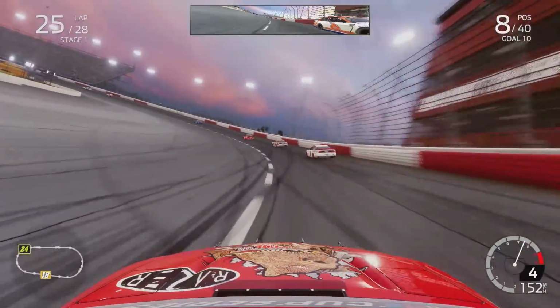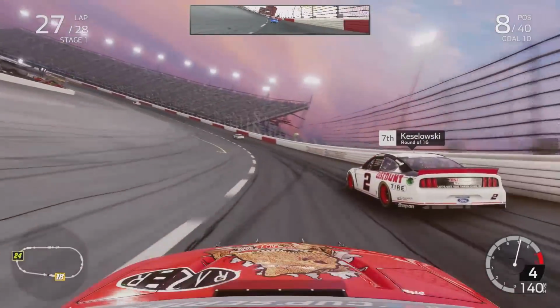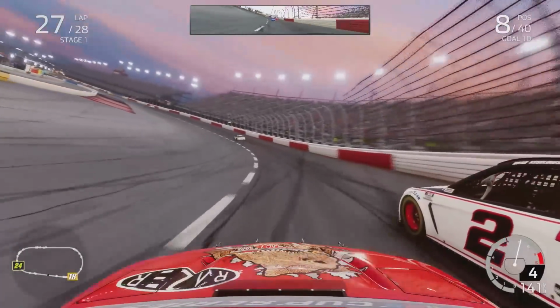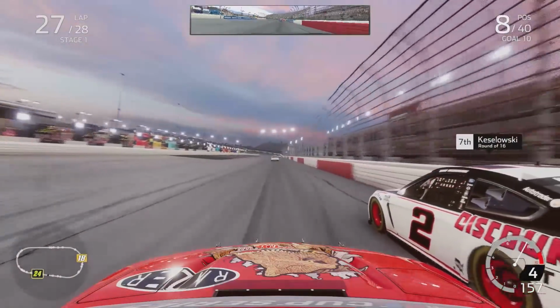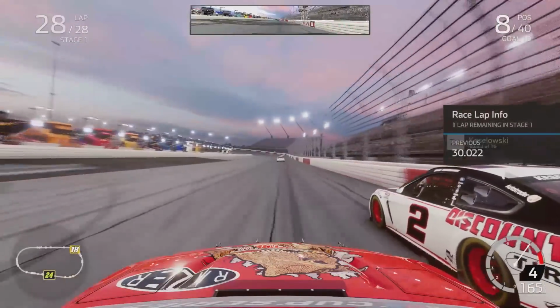But like I said, I have an interest in starting a Cup team here in the career mode, and I look at drivers like Todd Gilliland as a potential candidate for that car if we ever do that. Same for Daniel Suarez is kind of a driver I'm looking at, maybe even Landon Cassill, who I think deserves a very good ride.